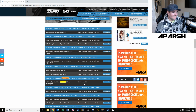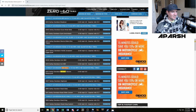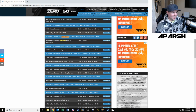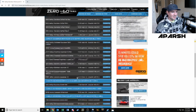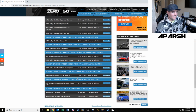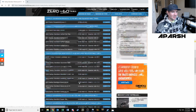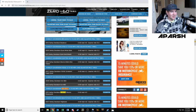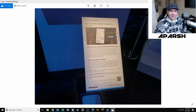That's not very fast at all. That's very slow. For an electric bike, that is very disappointing. But it's new technology, I get that. Harleys aren't usually known for 0 to 60 times, but a V-Rod is faster than that. And an electric anything is supposed to be very fast, 0 to 60, right? So, it's new. It looks cool. It'll probably get better as they go.